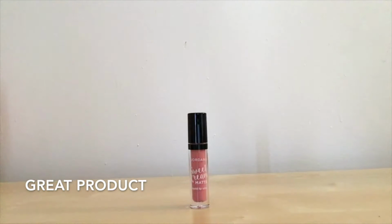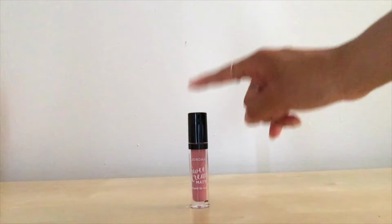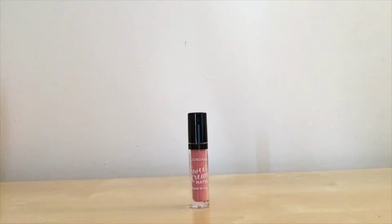Now, I know that a lot of people have an issue finding the perfect matte lipstick that is not over drying, that won't transfer. I think that this is it. It's a really great product. The payoff is really good, and it's not over drying. I know that's a huge deal breaker when it comes to buying matte lipsticks. I know that it's the look that you want, but no one wants to feel uncomfortable in their lipstick.